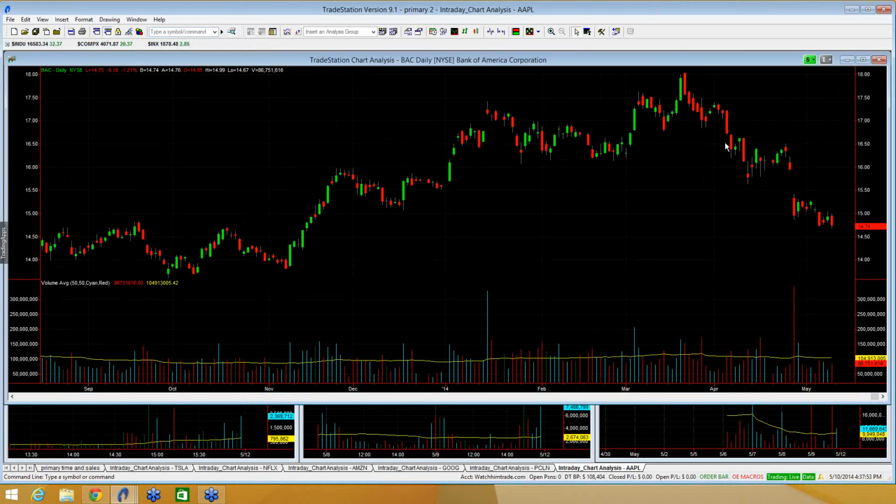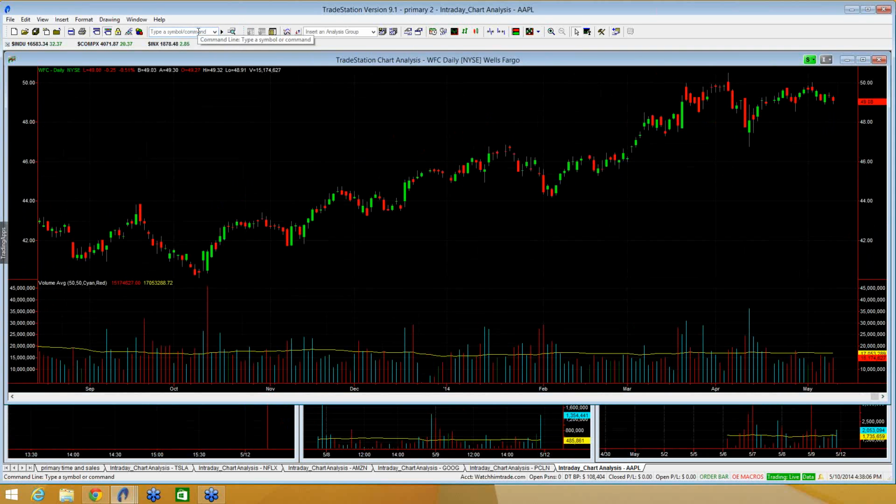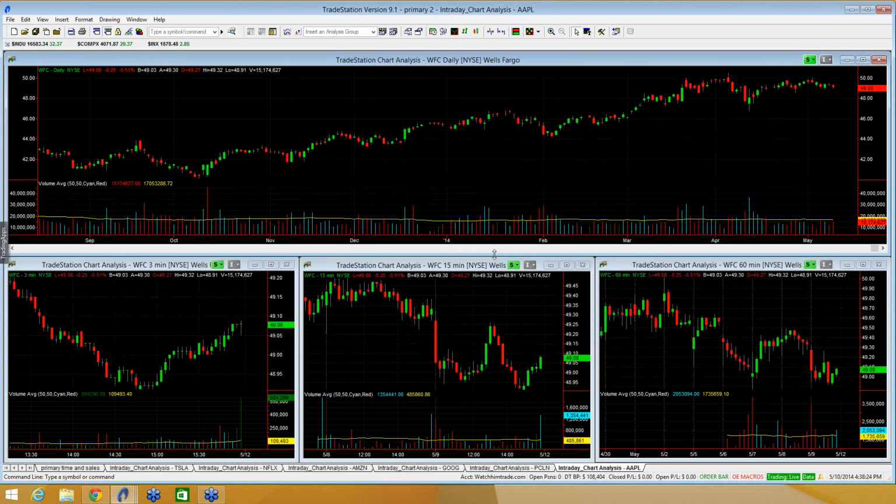So I see a stock like Bank of America, which has just gotten hit really, really hard over the last couple months. And if the sector keeps going lower, I expect Bank of America to be a leader of that sector. Whereas a stock like Wells Fargo is holding up really well and is actually consolidating near its highs. So if the financial sector breaks out, I expect it to be behind the leadership of a stock like Wells Fargo. So by tracking the different sectors, you can track leadership and outperformance versus underperformance.